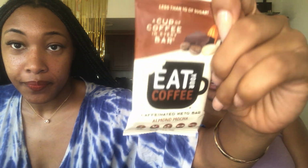All right, so this is Caffeinated Keto Bar Almond Mocha. Ooh, mocha. So let me show y'all. It's 80 milligrams of caffeine, 2 grams of net carbs, 1 gram of total sugar, 7 grams of protein, and obviously keto friendly. The brand is called Eat Your Coffee. So if you're missing that morning coffee because you don't want to give up your cream, which use heavy cream instead of actual cream. Almond mocha, that sounds delicious. It does. I can't wait to taste this.